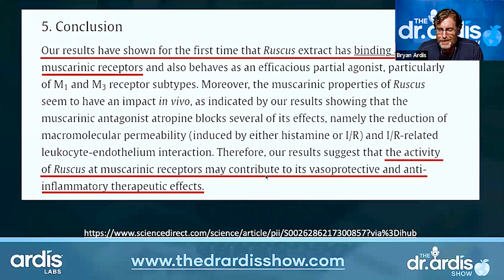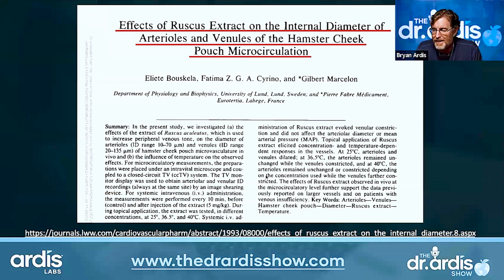The conclusion of this study was, our results have shown for the first time that butcher's broom extract has binding affinity to muscle receptors in the blood vessels. And the activity of butcher's broom extract, called ruscus, at these muscle receptors may contribute to its blood protective and anti-inflammatory therapeutic effects. Now, in this research study, this is titled "The Effects of Ruscus Extract Butcher's Broom on the Internal Diameter of Arteries and Veins of a Hamster's Cheek Pouch."